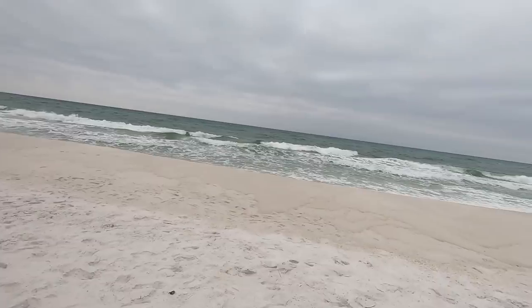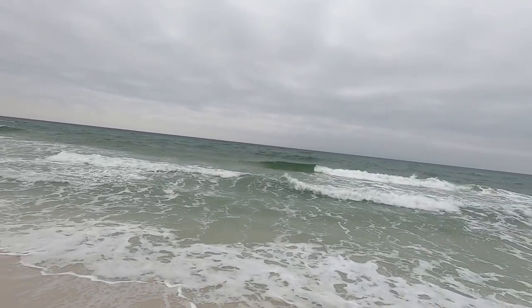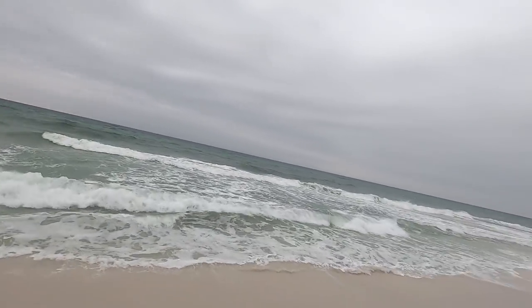As you guys can tell, it's a little windy right now. Sorry if you can hear the wind. I'll give you guys a close-up look at the surf. It's pretty bad right now, not gonna lie. It's pretty rough, but we've been having some good reports coming in the Pensacola area. There's a lot of pompano running, so we're gonna go ahead and cast some of these poles out. Hopefully we'll get some pompano.